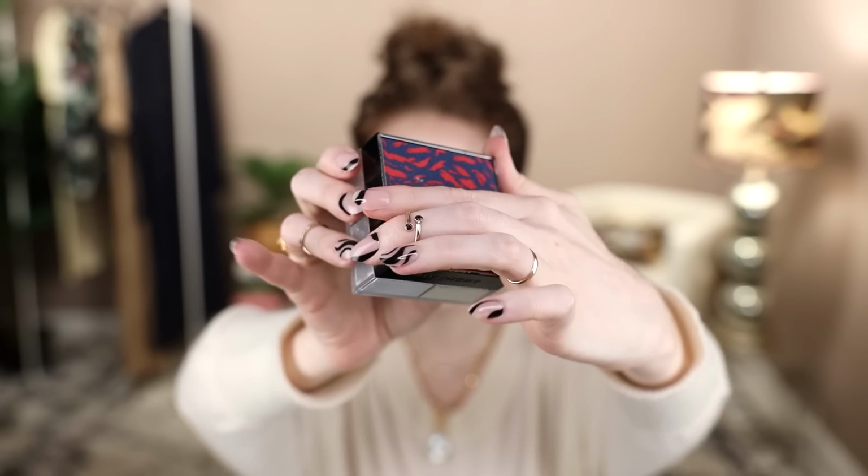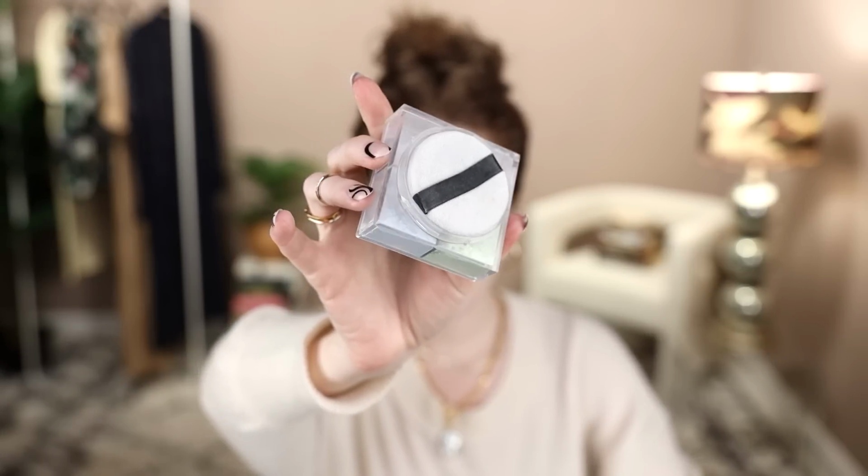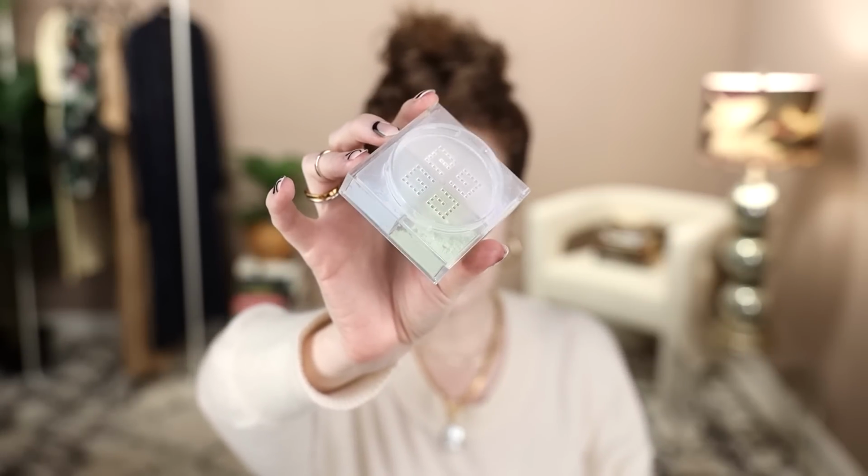Starting with, remember this? The Givenchy Prisme Libre powder. I'm not a big powder buyer. I'm not really a powder connoisseur. Givenchy sent this in PR ages ago, and I just used it and used it and used it forever.